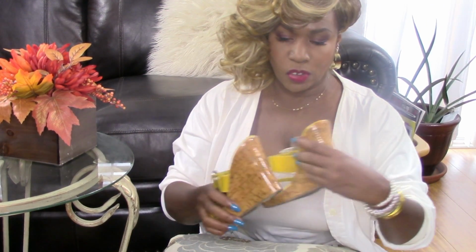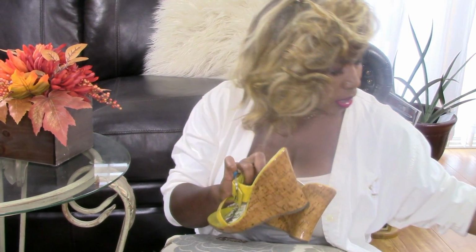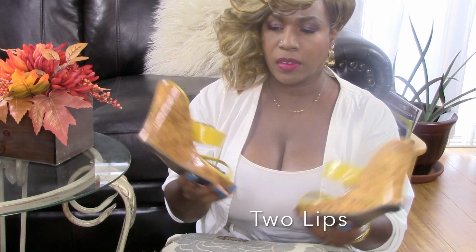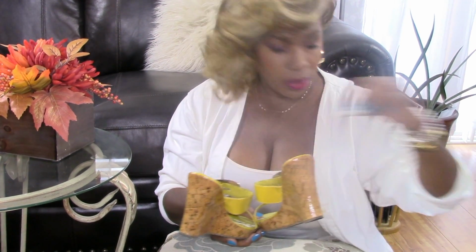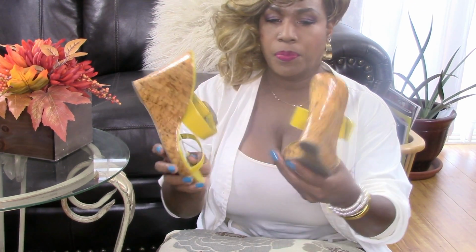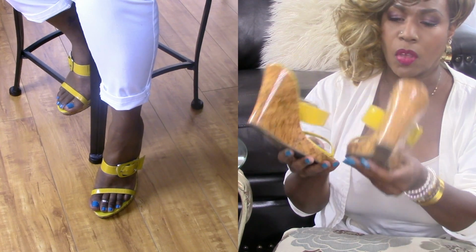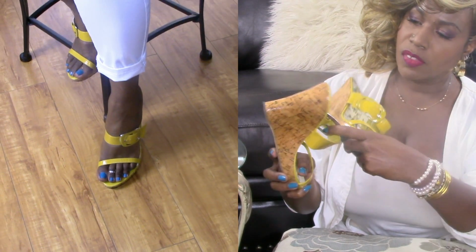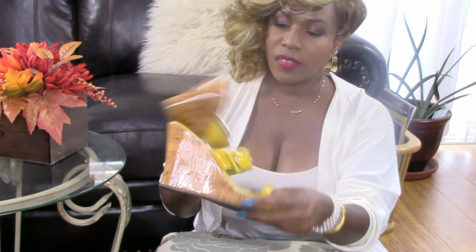You guys, these shoes have been everywhere with me, like walking long distances. I've worn these, the two lifts. They're a really reasonable price shoe. Super reasonable. They're so cute. They're like pulling little paper off the inside of the shoe. But that shoe is so super comfy. Really comfy shoe. I like this. You can adjust the buckle here. These shoes, I've had these forever.